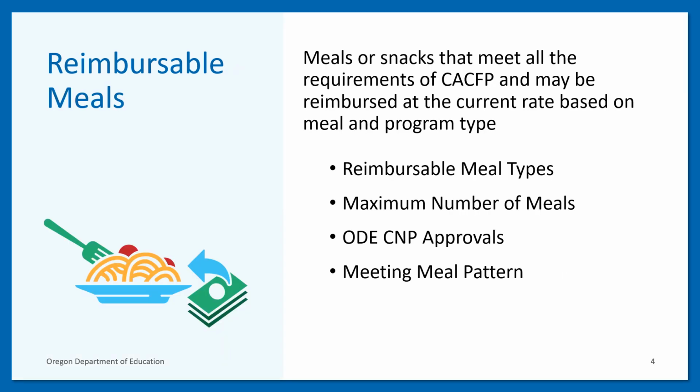First, let's define reimbursable meals. Reimbursable meals are meals or snacks that meet all the requirements of CACFP and may be reimbursed at the current rate based on meal and program type. In order for a meal to be reimbursable, it needs to meet several factors: be a reimbursable meal type, be within the maximum number of meals, have all required ODE-CNP approvals, and meet the meal pattern.